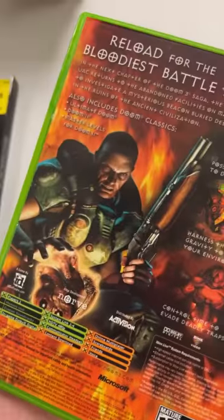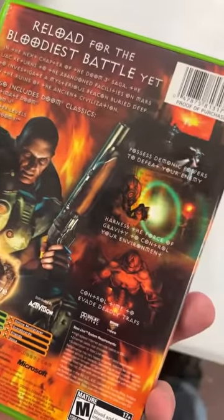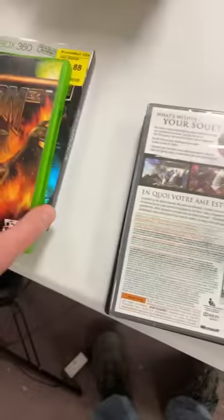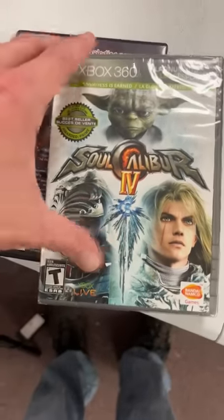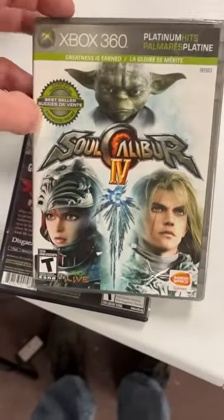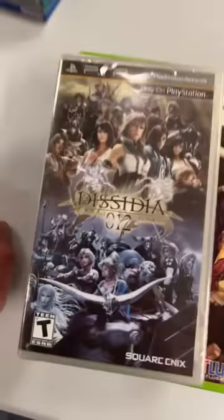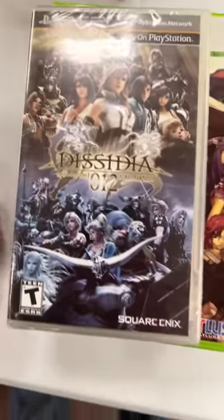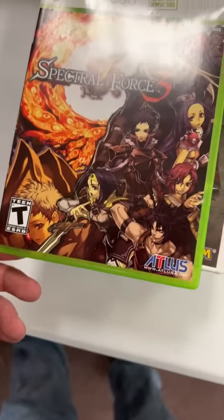I remember back in this one, you didn't have a flashlight on your gun. I think, didn't you have to switch back and forth between a gun or a flashlight? SoCal? That's so crazy you get to play as Yoda. More Disgaea. There's the last of the box, Joey. A PSP game was in here too for the little PlayStation Portable handheld. Spectral Force, what?